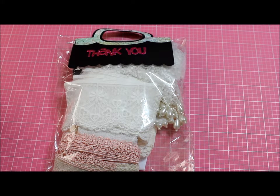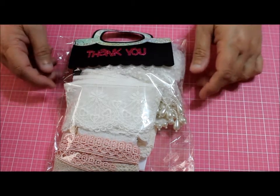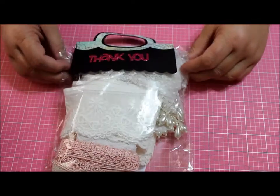I won a $25 gift certificate to a couple of stores of my choice from the Sugar and Spice Hop by Sscrafter1, and I chose Elegant Embellishments. I chose it actually because she had a large variety of laces, and I'm trying to stock up on my laces still. Okay, so let's share. I'm going to share with you what I got.